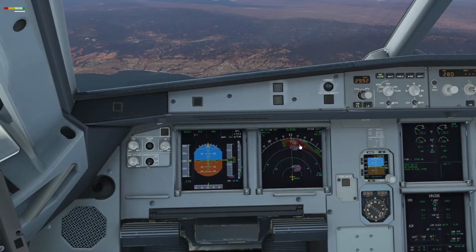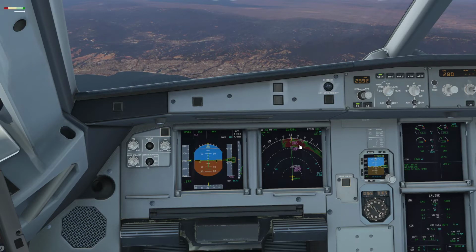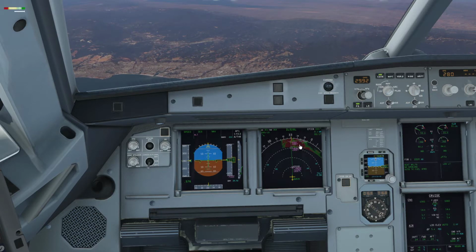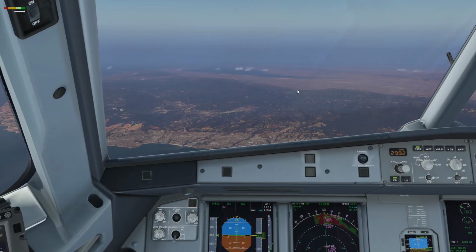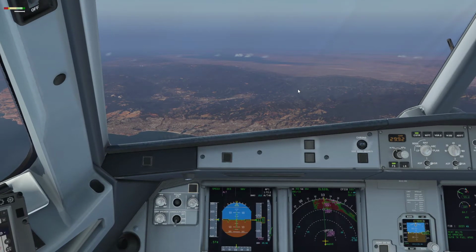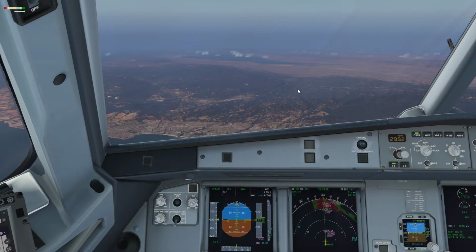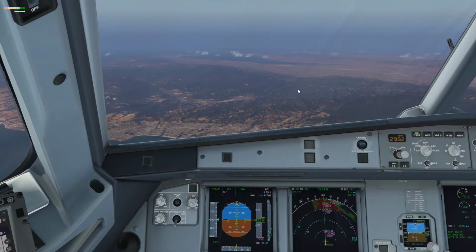NorCal Approach, United 460, 17,100 descending via the Surfer 4 with Oscar. United 460, NorCal Approach, thanks for Oscar, expect ILS runway 28 left approach from Eddie. Expect 28 left from Eddie, United 460.